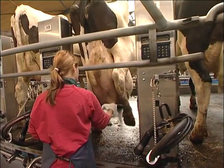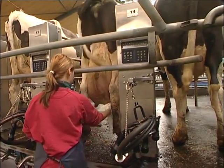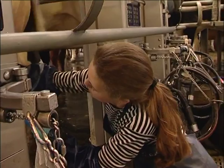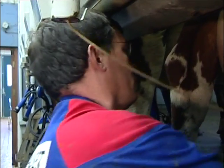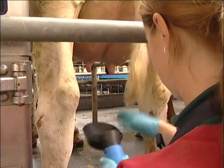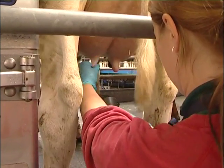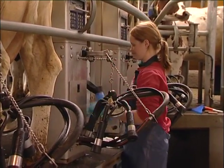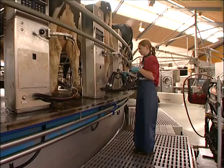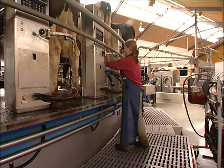Keep your arms close to your body while you clean the udder. The more you have to stretch, the more you strain your shoulders, back and neck. Try to switch hands during the cleaning and stimulation phase. Keep your wrist as straight as possible when you pick up the cluster. Take turns using your right and left hands when you attach the cluster.